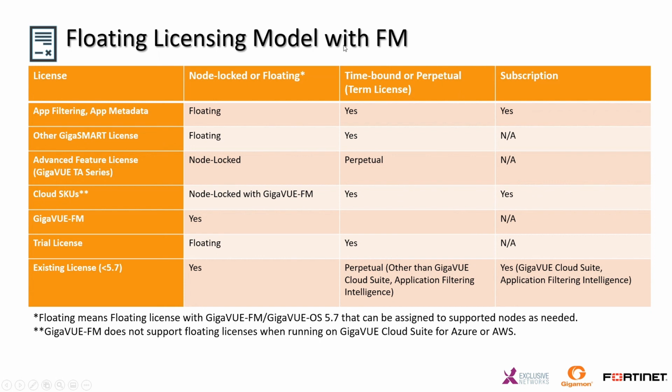Okay, so floating license model with FM. So essentially we have application filtering and metadata. We covered those GigaSmart features in the last episode.